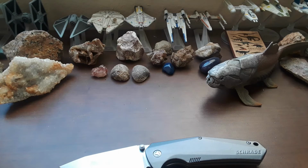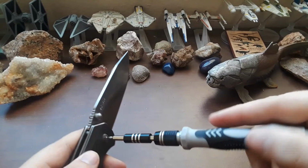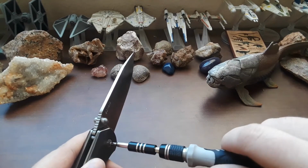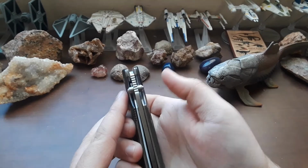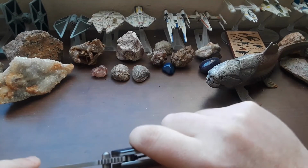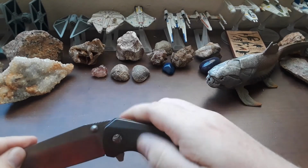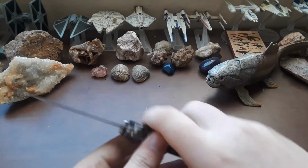Where did I put my screwdriver? There we go. Okay. Pretty sure this is a T8. Tighten that up a little bit. Centering is good. Yeah, that thumb stud action is good. Still just a little bit of blade play. Yeah. Okay.